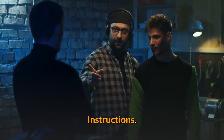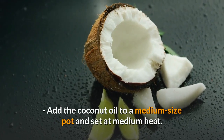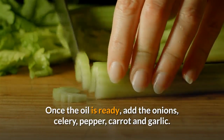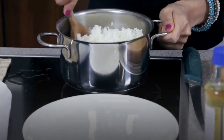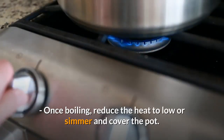Instructions. In a strainer, rinse the rice under cool water and set aside. Add the coconut oil to a medium-sized pot and set at medium heat. Once the oil is ready, add the onions, celery, pepper, carrot and garlic. Cook for 2 minutes. Add the rice to the pot and stir. After stirring once, add the vegetable broth and bring to a boil. Once boiling, reduce the heat to low or simmer and cover the pot.